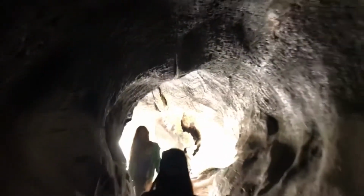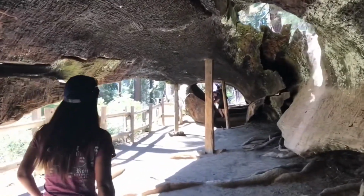Door. I don't like this door. This is very open. So inside is still kind of solid.